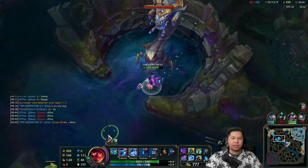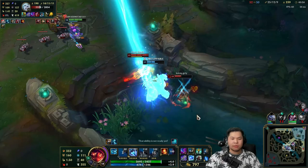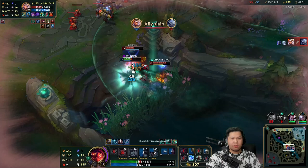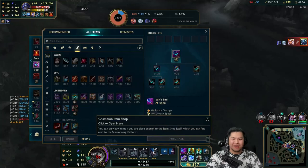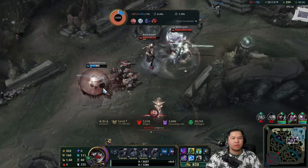Let's go get this. Okay, screw him. Yeah, I think Serpent Fang would be good here. Find out. Uh-oh. This is really hard. We're chasing a bit deep. Uh-oh. Lifesteal.